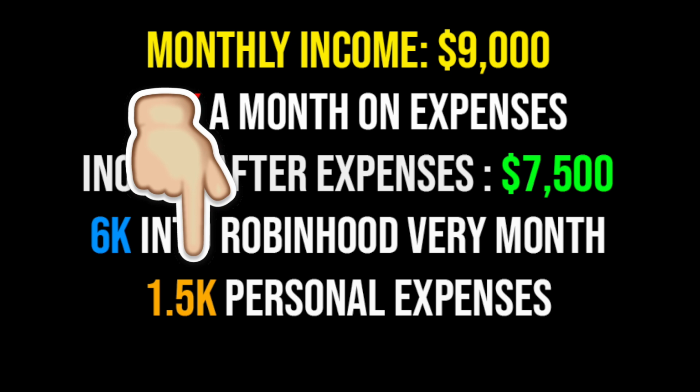Another thing I wanted to talk about is that $1.5 thousand a month that I really use as an emergency fund. Most of the time I really don't have any expenses. I'm pretty frugal when it comes to my stuff, I'm not gonna lie. Food is pretty much the only expense I have, and that's probably like maybe, I don't know, $300, $200 a month. So that's not even a lot. So basically cut that out.